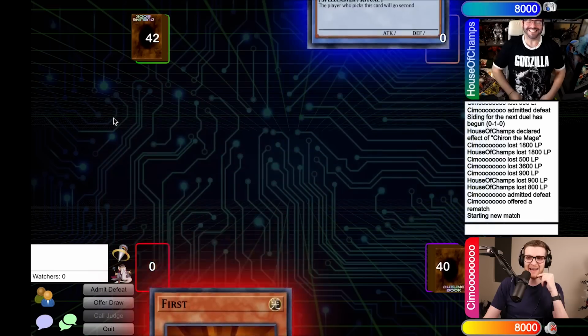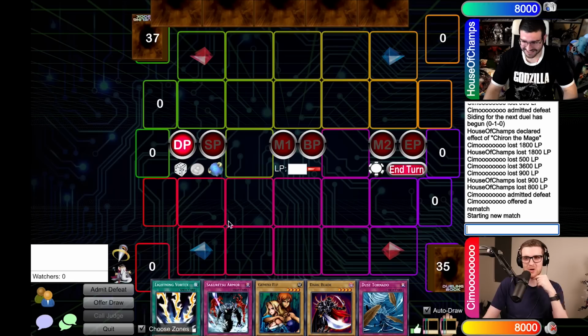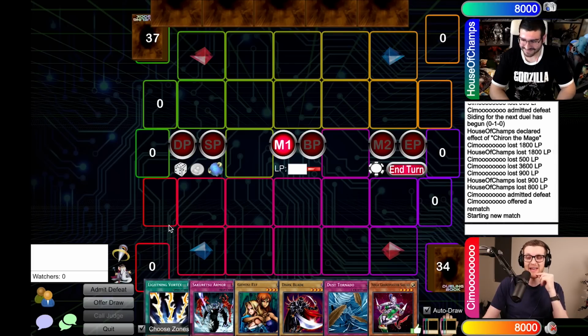Man, I don't know. That Book of Moon you had was very clutch for the Vortex, though. I think the only one this close is the Warrior versus Spellcaster. That's the only one I had as much fun as this. Yeah, this is great. I could play this all day. This is awesome.